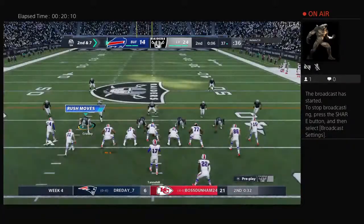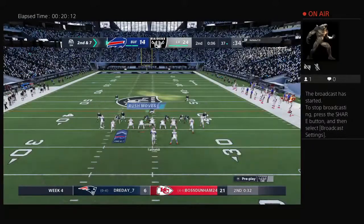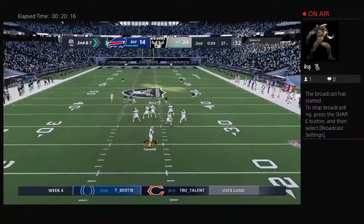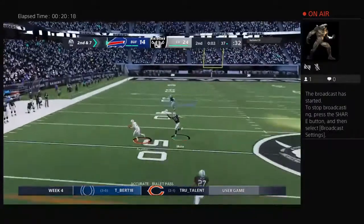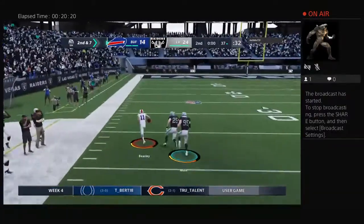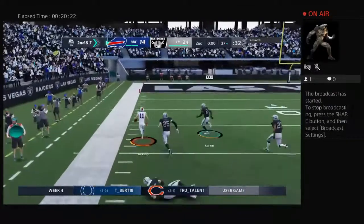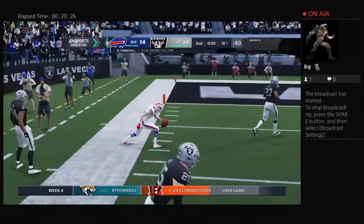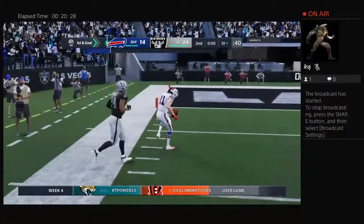This a 2nd and 7 from the 37. The final shot here before the break, Tannehill. And this will pop up easily. He will be taken down deep in Las Vegas territory. Don't give him nothing. Don't give him nothing.